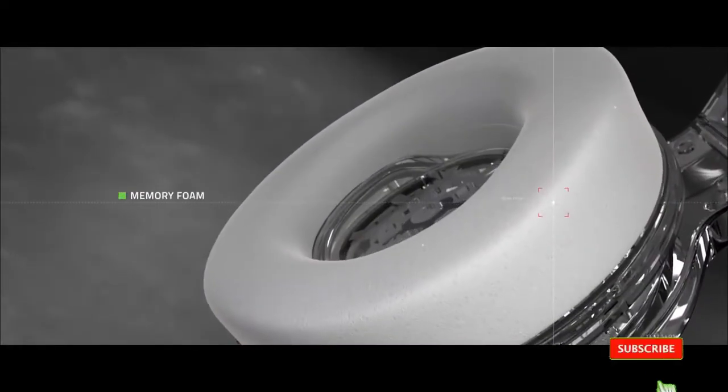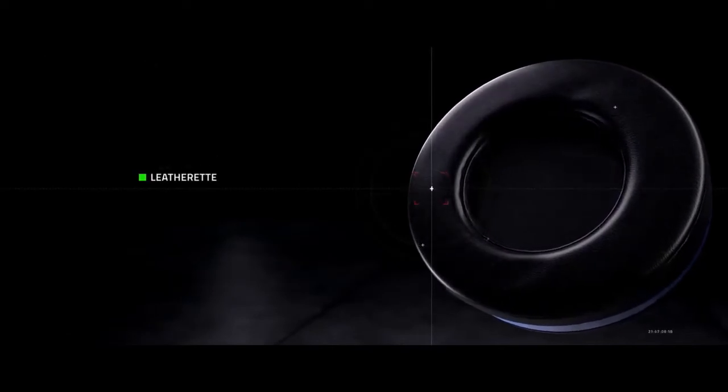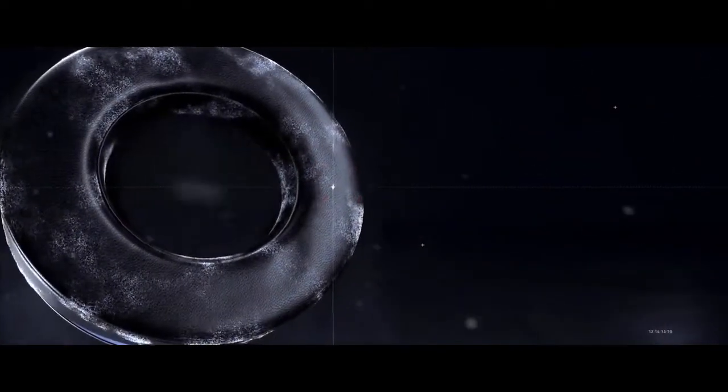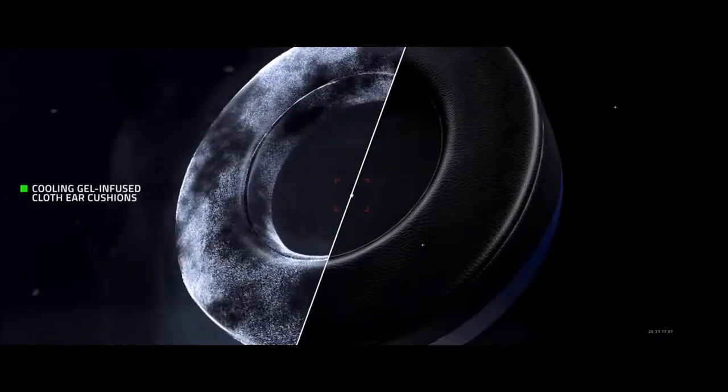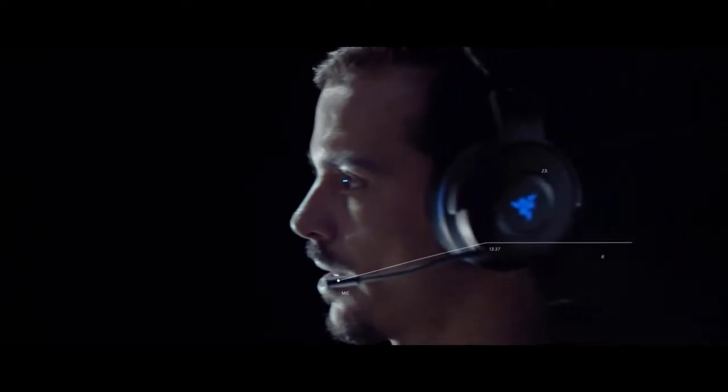Memory foam ear cushions adapt to each user, even those wearing glasses. Leatherette covers are recommended for maximum sound isolation. To reduce heat buildup, breathable cloth materials are used for areas directly in contact with skin or with cooling gel-infused ear cushions. In multiplayer games, communication is paramount.